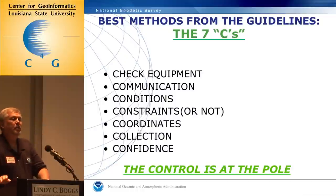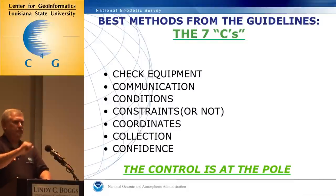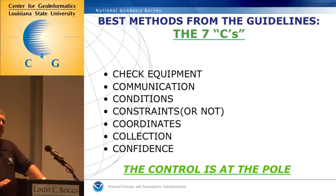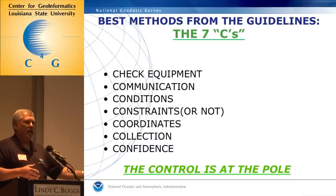Yes, sir. You said you need homogeneous conditions from your base and rover. Ideally, yeah. Try not to get over 10 kilometers. Well, yeah, if you're in a network and you're 40 kilometers. How do you know the conditions? You don't. You're trusting your network. The question was, you're saying don't go more than 10 kilometers.